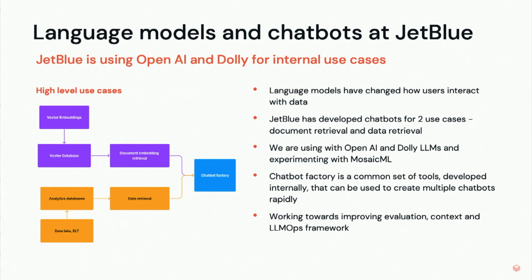So we talked about the data, we talked about the ML platform. The last piece of what goes into this digital twin is language models and chatbots, right? There's obviously been a lot of talk of language models, a lot of development of language models in the past 6 to 12 months or so. And it's really made us rethink how people interact with data. In the past, in order to get a snapshot of, for example, our operations, you'd have to rely on a number of dashboards, a number of views, but that could potentially change with large language models and chatbots.